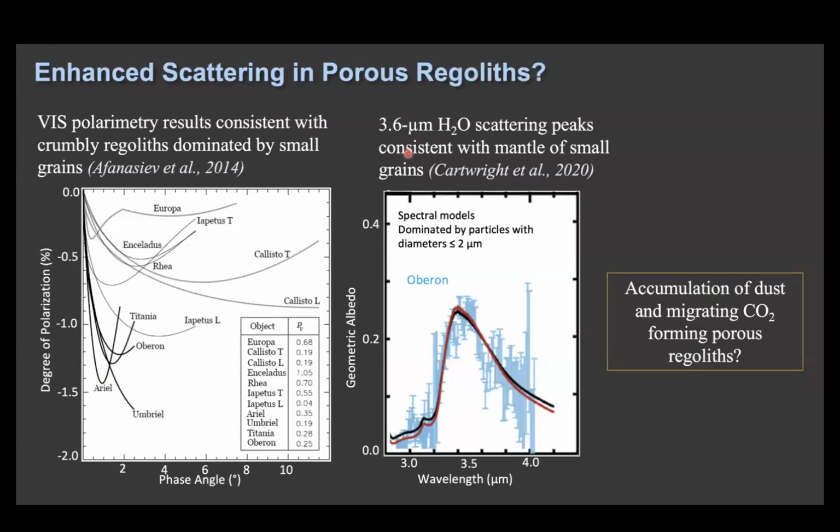Okay, this is a complicated plot or slide, sorry about that. But what I'm showing here on the left is visible polarimetric work, showing that the Uranian moons have much steeper negative polarization branches compared to both bright and dark icy moons at Saturn and Uranus. Though the authors of this work suggest this could be because the Uranian moons have crumbly and very porous regoliths, promoting a lot of scattering.